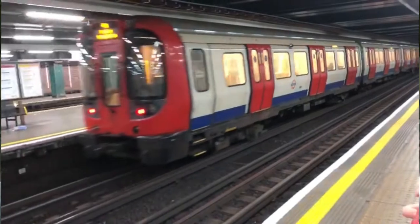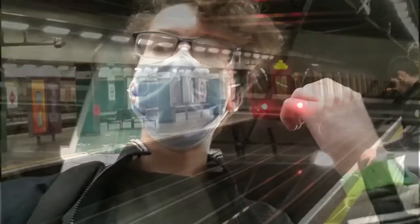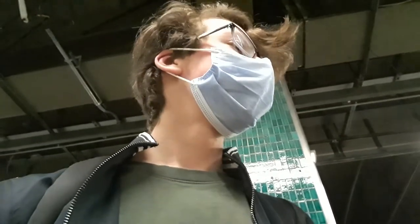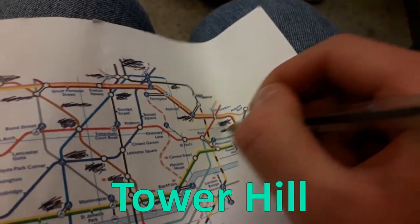The Northern Line train just pulled in and there were so many people there. But hopefully we'll be getting them on soon and we'll be able to take that all the way to Edgware Road. That's about halfway done, I think. We should be able to get in 4 hours, hopefully. The next station is Tower Hill.